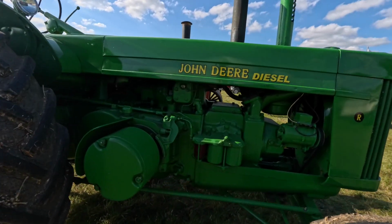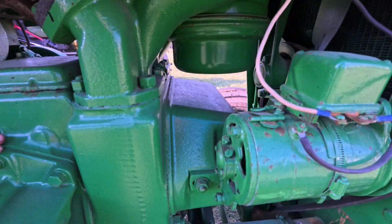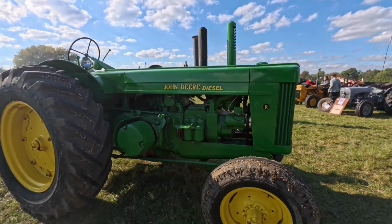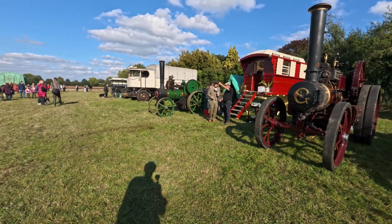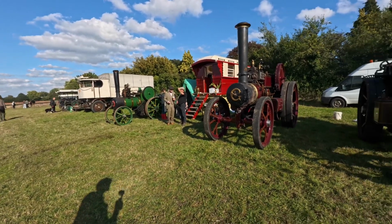If you look at the size of the block on this diesel here, absolutely humongous, right under there. Here we've got the rocker cover for it, huge diesel engine. I don't know the horsepower of it, but it's pretty substantial. It's quite a thing. We'll take a walk down the engine line. You can see there the Hovis Sentinel wagon there. Little Wallace and Stevens tractor, lovely little Garrett.